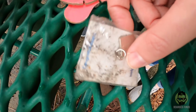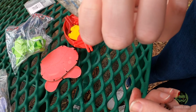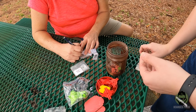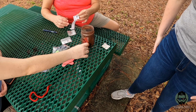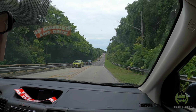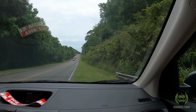Somebody dropped in here like a 4-month Weight Watchers gold, some sort of little medallion or something that you get. A little funny rubber band bracelet. How random. I'm taking all the things to come put in there. I don't know, it seems random. Found one. Oh, good job, Amanda. Oh, there you go. Nice.